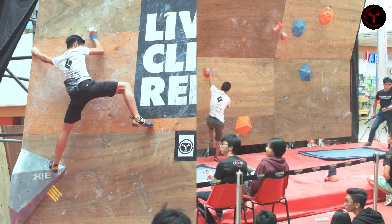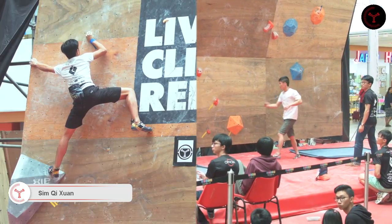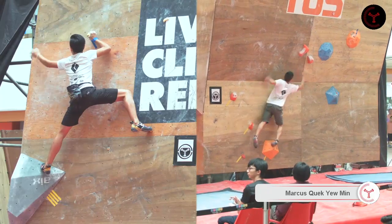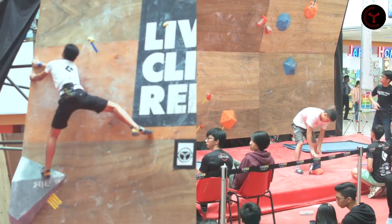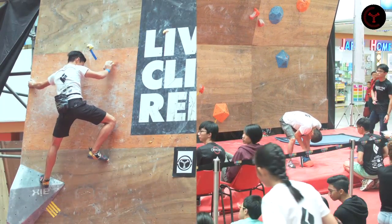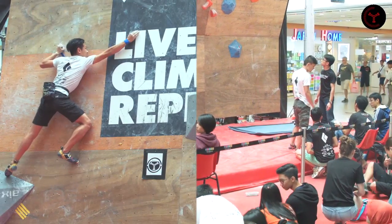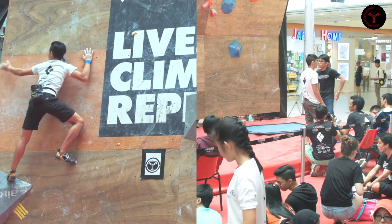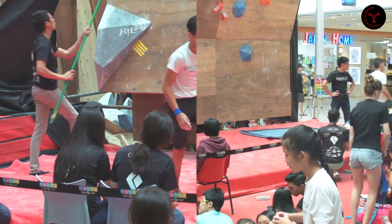Chu Xian on his first route. The first route on the slab wall really requires the climber to be really controlled, not to make any excessive movements. Because as you can see, those footholds are really, really tiny. They're practically microscopic. Oh, not enough time.